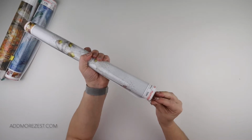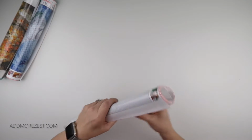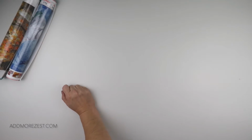Oh, I had a feeling I'd do that. I pushed in the canvas where it stuck out and I ended up knocking off the other end because I hadn't got hold of anything. So that one, I have so many.